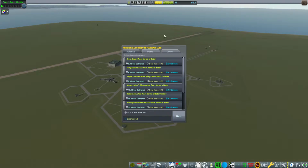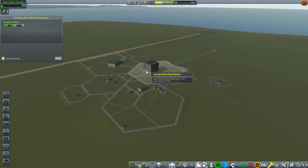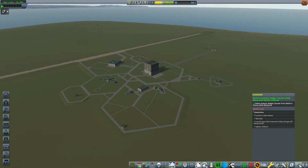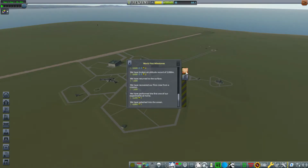I can hear the birds. There we go. We earned another 23.4 science. We now have 64 science. We recovered 6,092. So how much is the vessel? We've got some more medals. We've got a research 2, and we've got splashdown. Lovely. I really want to be able to figure out where we can see all of these. That's the contracts one. Messages. Loads of messages. Milestones as well.